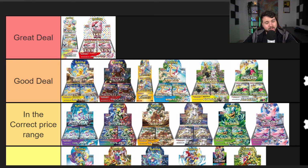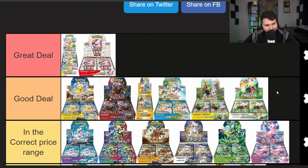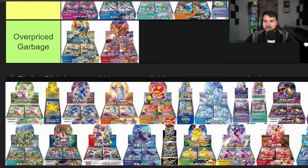It will probably not get reprinted anymore. But again, not one of the greatest Japanese deals out there. We've got Space Juggler, a part of Astral Radiance.